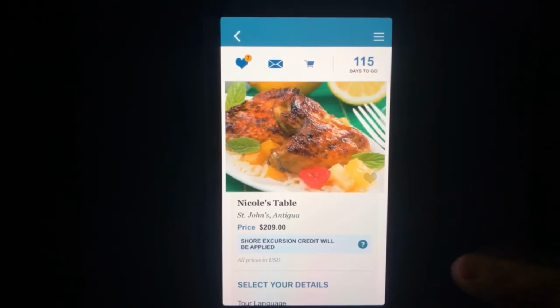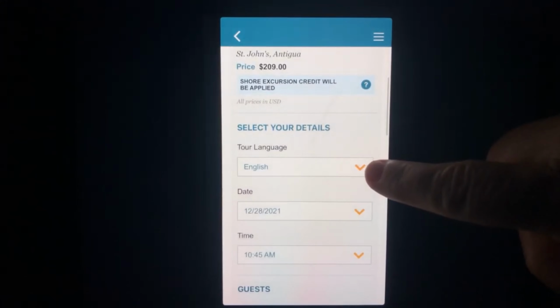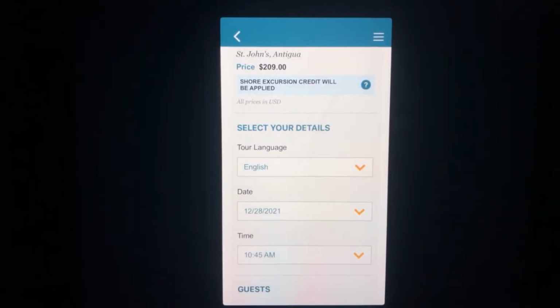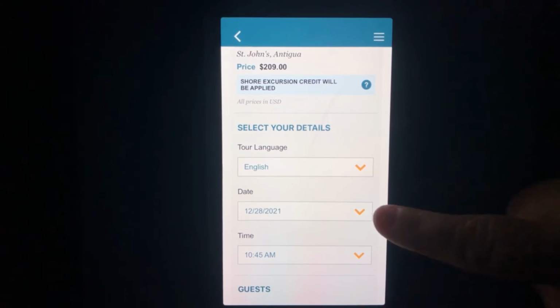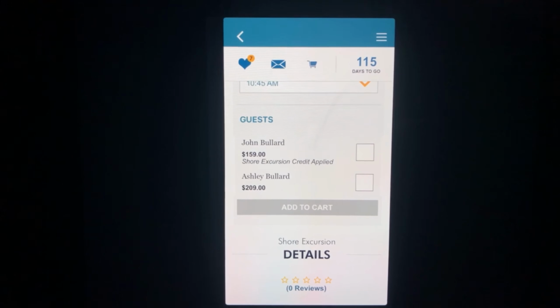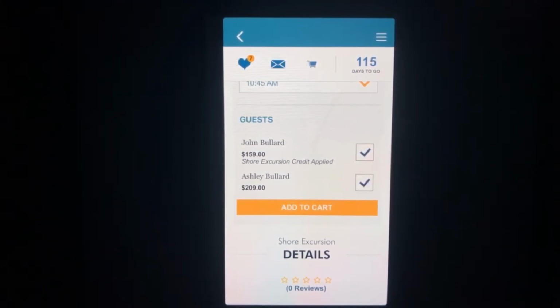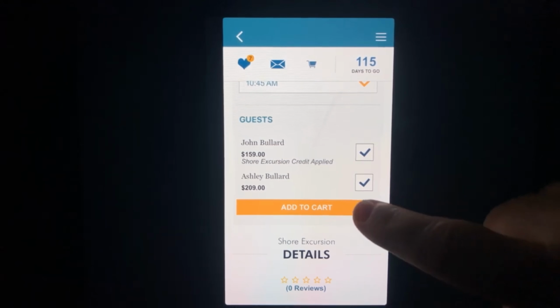To book an excursion, click on the excursion picture. Then scroll up to the Select Your Details. Here you'll choose a language, the date and time of your excursion. Then scroll further up to see the list of people in your party. Click the box next to the name of the people who want to go on this particular excursion. Then click Add to Cart.